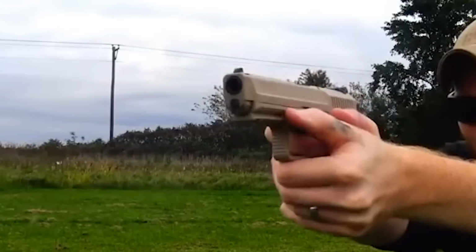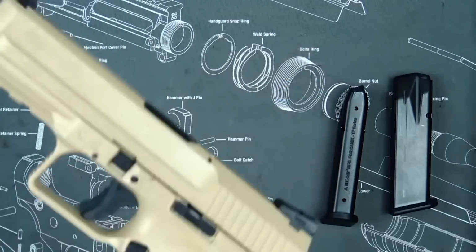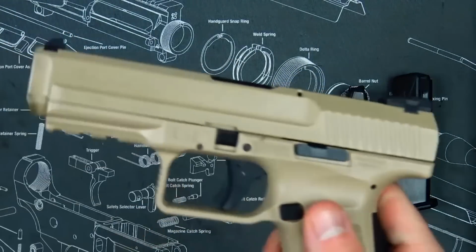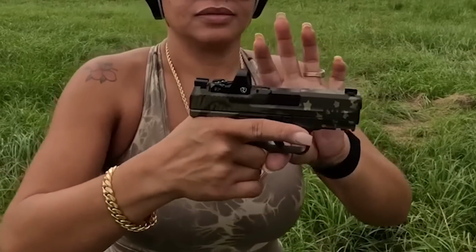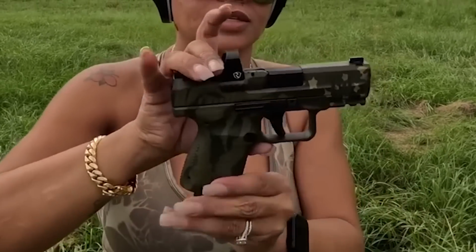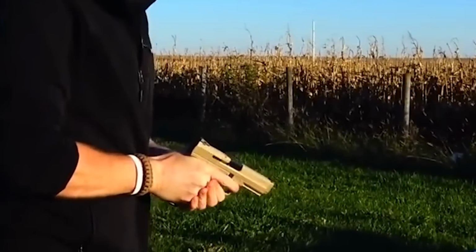It is also a member of Canik's TP9 family, which includes the TP9EC, TP9SA, TP9SF Elite, and TP9SFX. The Canik TP9SF features a red bulb indicator, single-action trigger, MIL-STD 1913 Picatinny rail, and Warren tactical sights with a front dot sight.